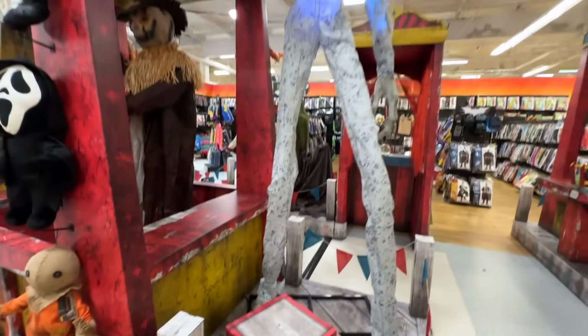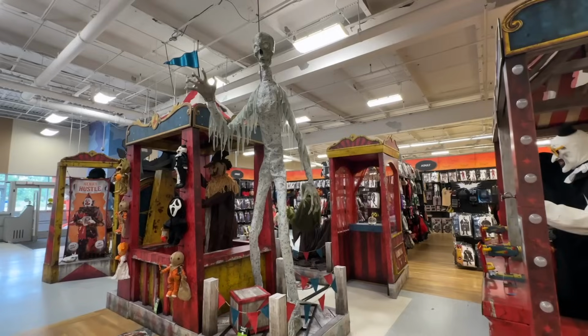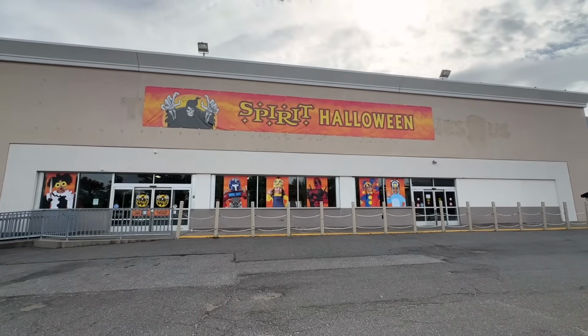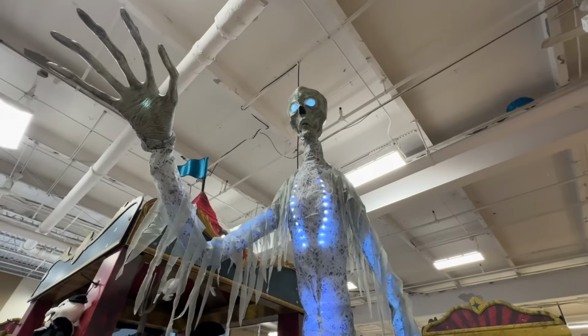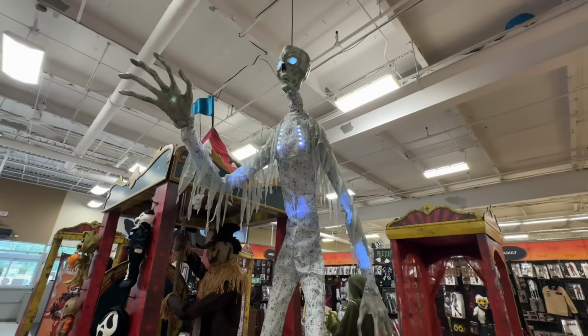But this alien is another tall one, and might be the tallest animatronic I've ever seen from Spirit Halloween. You really just have to see this in person to understand. But other than that, he really doesn't do anything worth pointing out. You're basically just getting this guy because of his height.